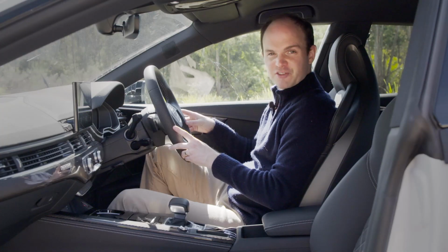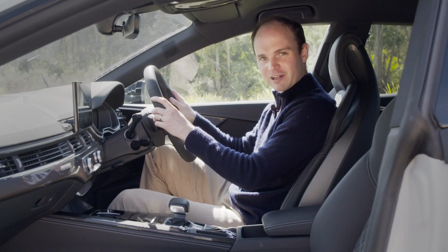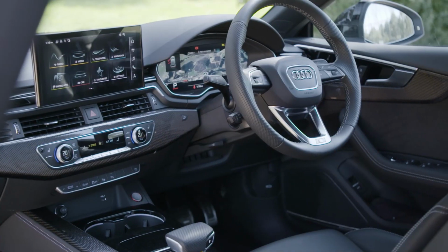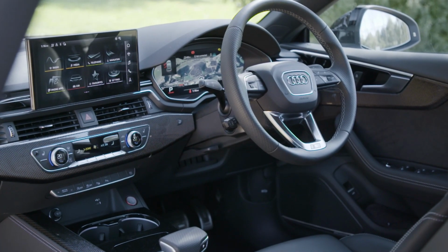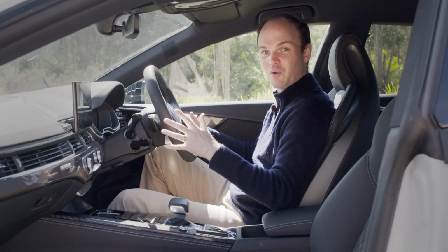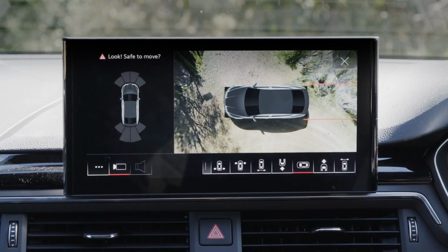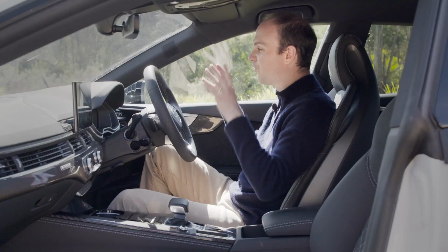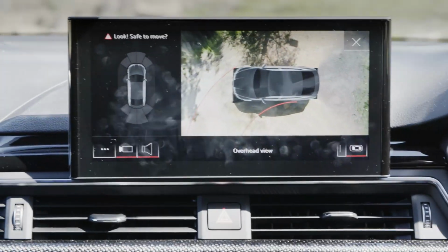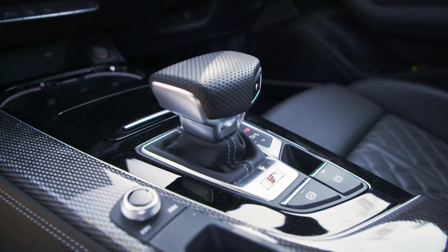The S5 is fresh from a facelift, and the majority of the changes have been focused up here in front. Basically, every possible safety system is now standard, including a 360-degree camera. Now let me focus on this for a second, because if you've never seen it before, it's pretty mind-blowing. No, there's not a drone hovering above the car. Instead, there are 4 wide-angle cameras which capture the area around the car, and then a top-down view is superimposed into the middle. Pretty clever stuff.